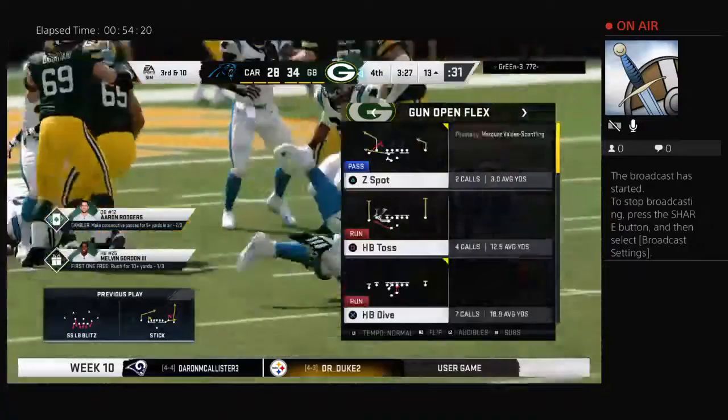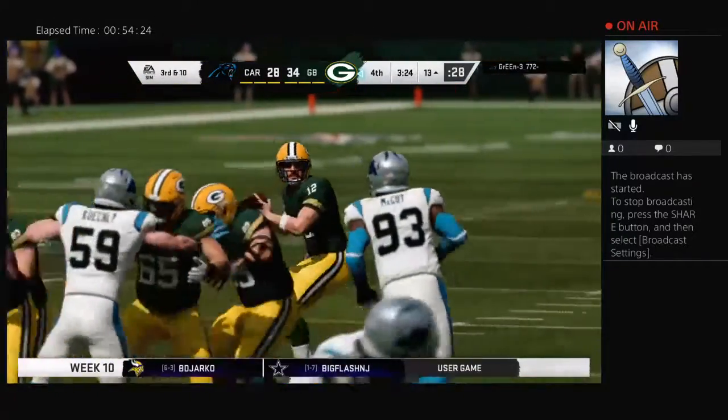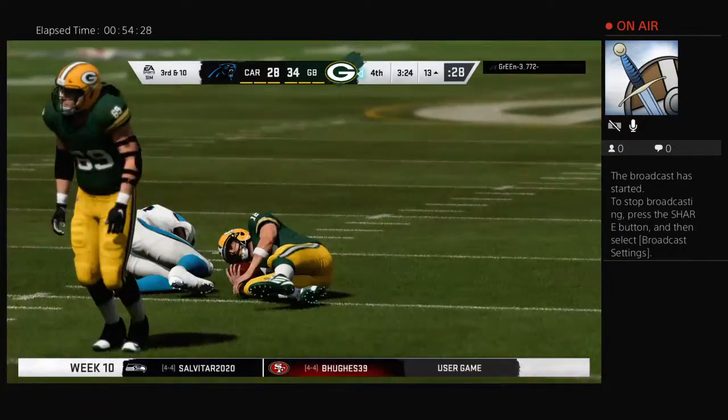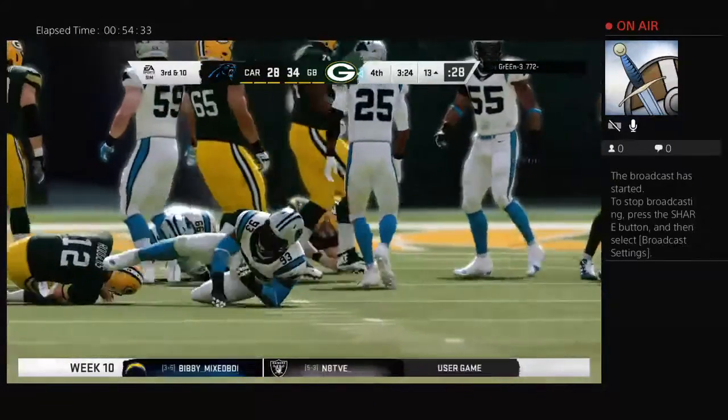Brandon, more often than not, you'd say they've had his number, and we can count them up so far. 1, 2, 3, 4 sacks given up. But guess what? He's still been able to make some plays, and right now they have a lead.